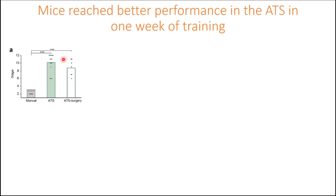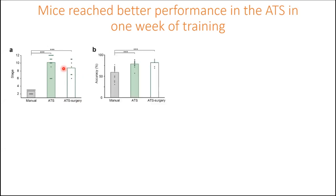We also tested a cohort where we performed surgery to see whether that cohort would train less, and maybe a little bit, but there was no real significant difference between the intact animals and the animals that underwent surgery in the automated training system. We also compared accuracy. This is with the caveat that they may be at different training stages, so the accuracy is less comparable, but even with the ATS trained animals being further ahead in training stage, they were also better in performance. And they were also faster in terms of reaction time.